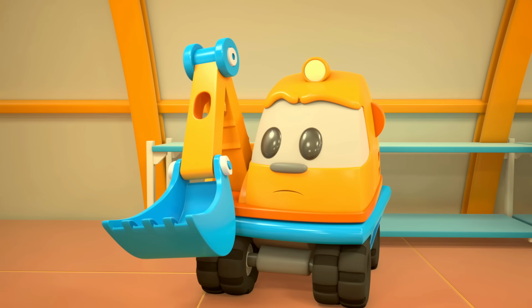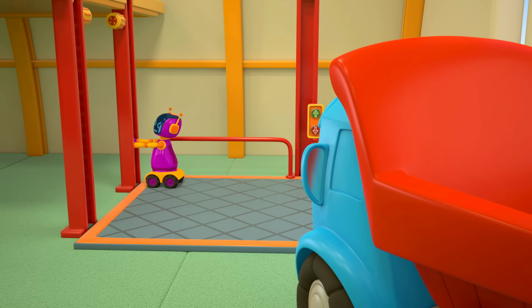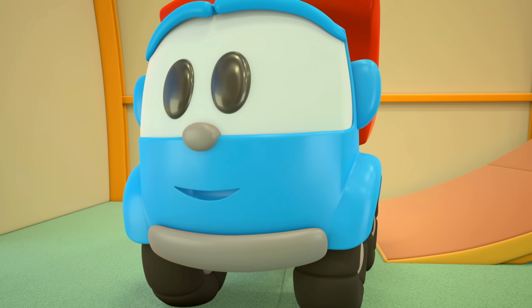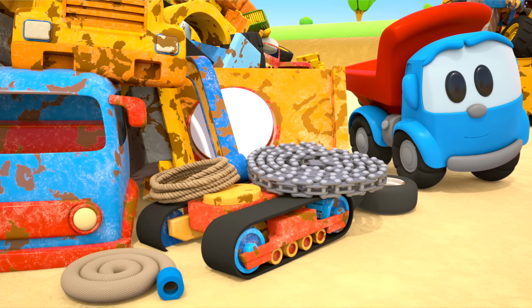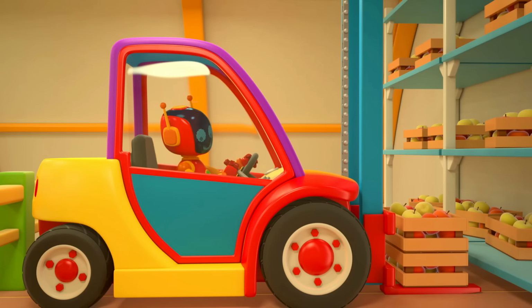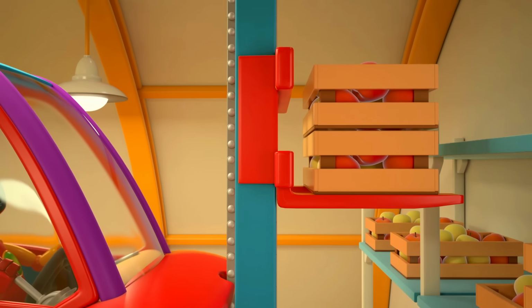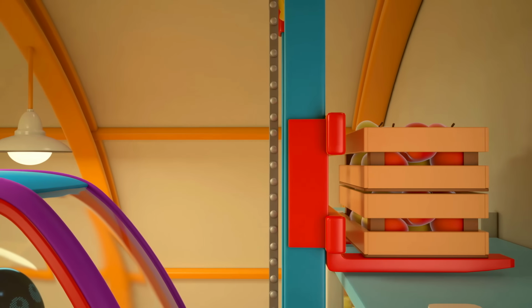Do you know, robot? The lift? That's it! The chain. The chain is what lifts and lowers the forks. Robot, no! We'll bring a different one. Leo's looking for a chain at the junkyard. Where is it? Here's what we need. They've attached the chain to the forklift. The lever's down. And the forks are going up. We're lifting up the boxes and placing them on the topmost shelf.